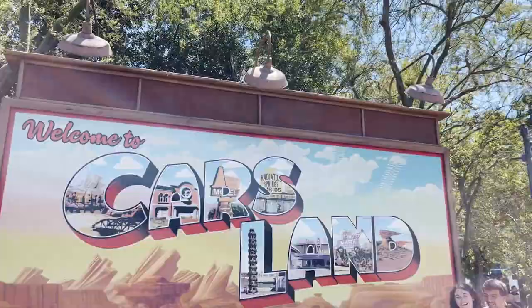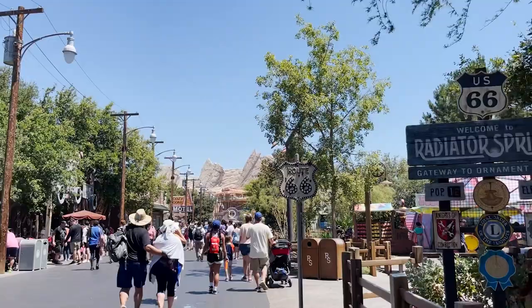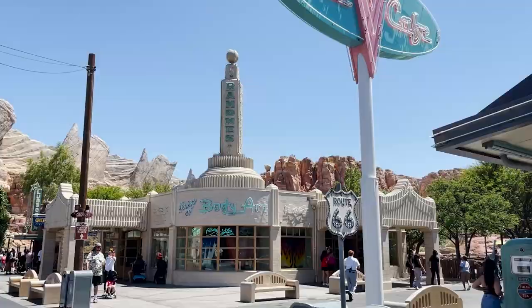Okay, so for this next absurd detail, we have to go into Cars Land. Knock, knock. Who's there? Cargo. Cargo who? Cargo beep, beep. All right, so now we gotta go into Cars Land, which I think is one of the prettiest lands in all of Disney, everywhere. So awesome.